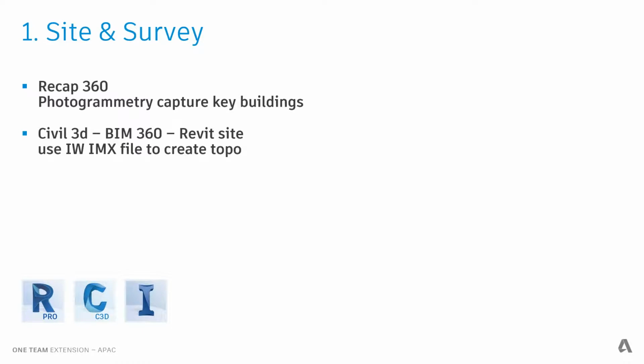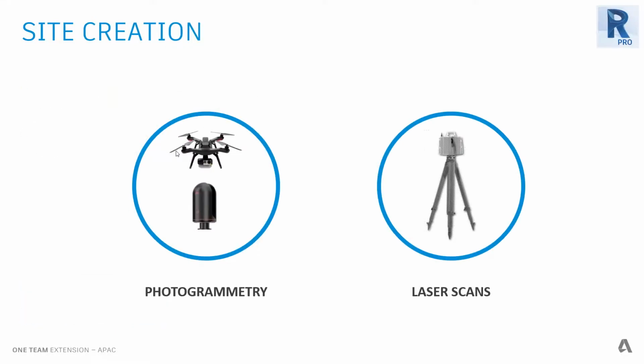These all fit into capturing site information, but also doing conceptual master planning or urban design. So we're going to look at Recap 360 for photogrammetry capture of existing site buildings. This is where you use drones or cameras to actually scan the site. We're also going to look at Civil 3D and its connection to BIM 360 and how you can create some topographical information with InfraWorks 360 and IMX files. So we'll get into this in a little more detail, with some videos.